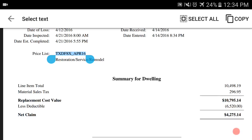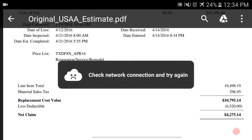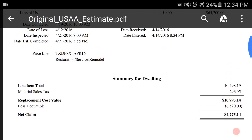Now, for those of you who don't know, I'll just cover it quickly. Xactimate is used by over 90% of the insurance companies out there. This one here is USAA. They use Xactimate nationwide, as do State Farm, Allstate, Liberty Mutual, Farmers, Safeco, ASI, AAA, Erie, Cincinnati, the Hartford. All these insurance companies use Xactimate.